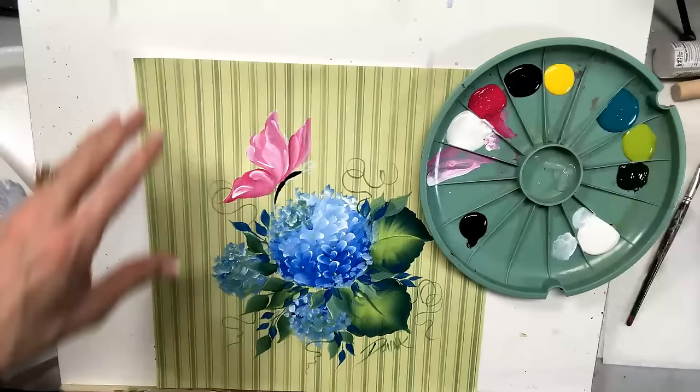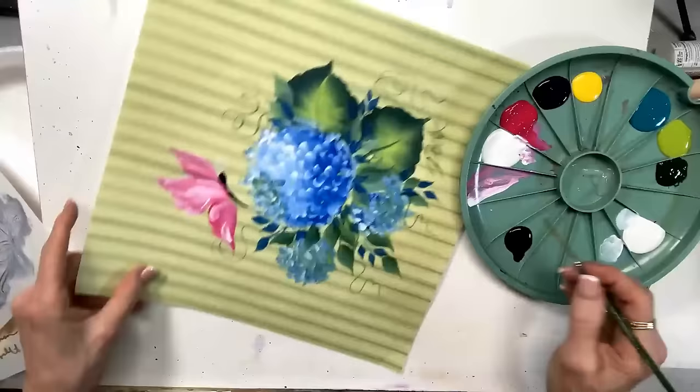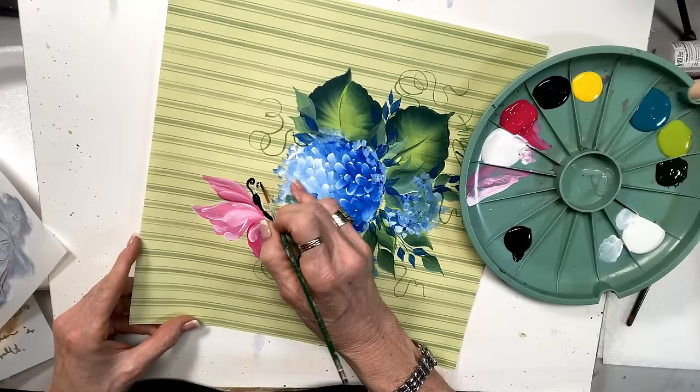So it's a fun little butterfly. You can do any color. Okay. And now watch what happens here. We can touch and then come around because it's right there for you.